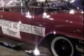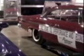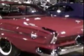Thank you, Brian and Jim. And now the showstoppers, third place, this 1962 Chrysler 300. I believe it had a Hemi engine on the beach at Daytona for an economy test.